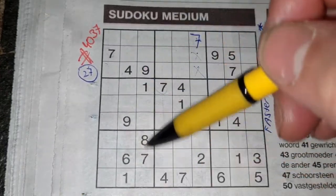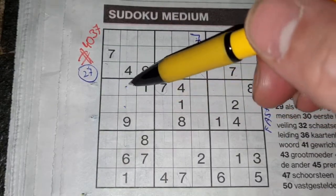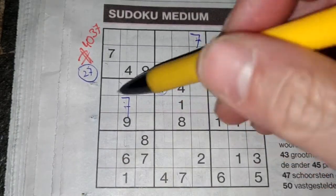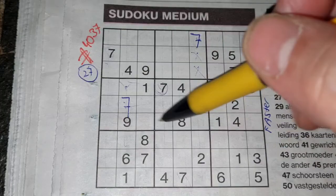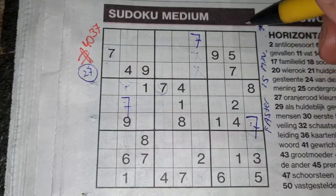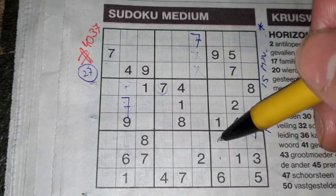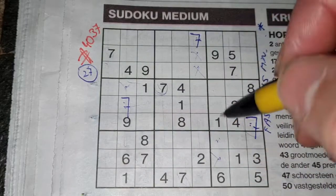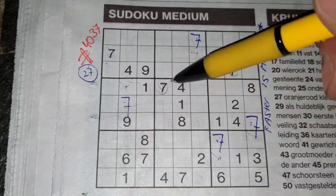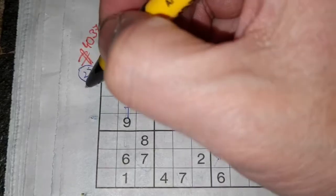7 in the first column, 7 in the third column. So the column between, the only 2 places left for the 7 should be here or there. We see there 7, no 7 there, 7 should be here. 7 in this row, 7 in the middle row, so the row below, the only place left for the 7 should be there. 7 in the last column, 7 in the column next. So that column, only 2 places left for the 7, here or there. We see there 7, no 7 there, 7 should be there. And all the 7s are used. I can see digit number 1, number 7.